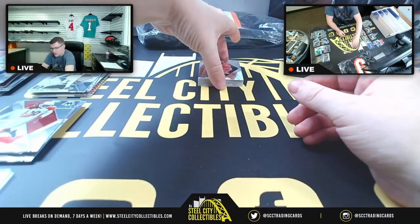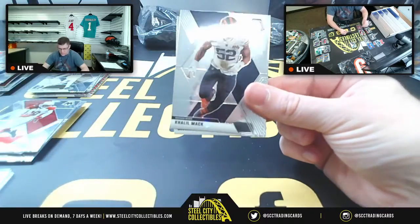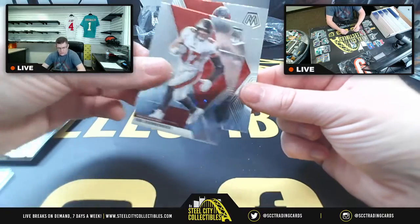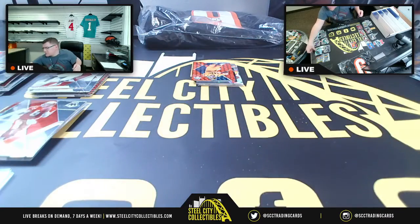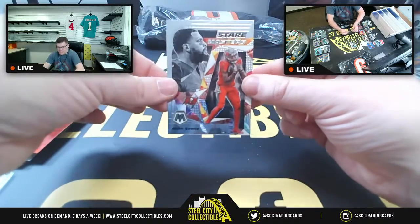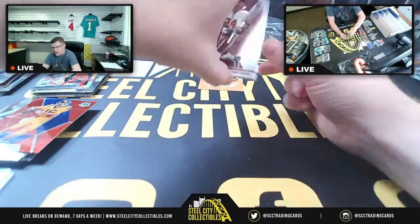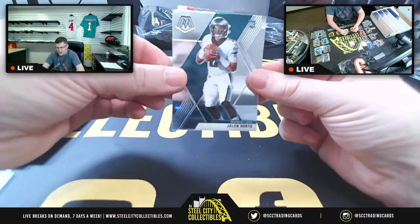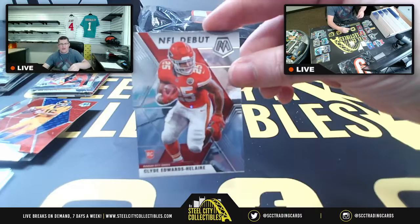All right, let's see here. What do we got? We got Josh Allen. And we got Devontae Adams. The Mac Daddy, Khalil Mack. Devontae Parker, you got Steve Young, Gronk, Mike Evans. All right, then you're going to have Prism Leonard Fournette. You have Red Prism Jared Goff. Upside Down Stairmaster Mike Evans. Can have Montage Prism Sam Darnold. And then rookies here, Antonio Gibson, TJ Watt Pro Bowl card. Then Jalen Hurts, base rookie. And finishing it off, NFL debut, Clyde Edwards-Helaire.